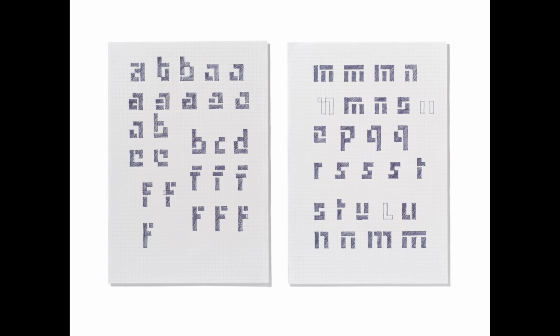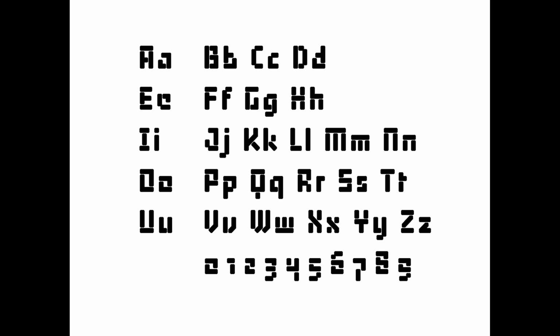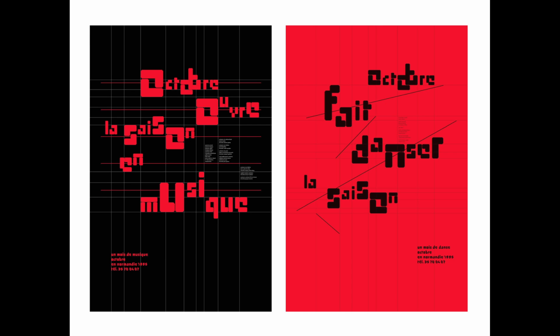They are really pieces of sculpture for me. They have shape in terms of something very massive, very constructivist. They are not very round. You can see how I developed the whole alphabet with the lowercase and capitals and numbers. And you can see also they are stencil type. They are not, of course, made for body text, but mostly for titles.